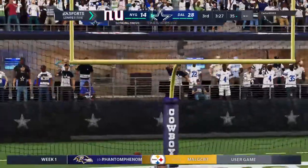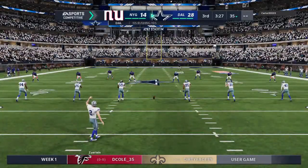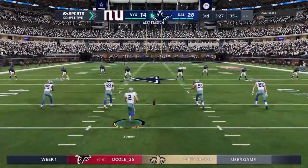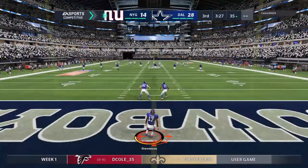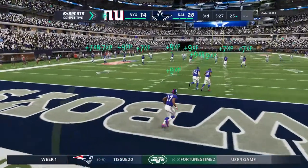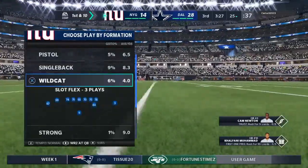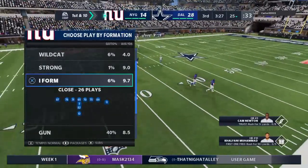Circle that drive because that might be one to remember. Well executed to give them a little cushion. Well, let's take it into the boxing ring. You talk about them commanding it, keeping the fight where they wanted to, whether it was in the center of the ring or putting them on the ropes, because it was jab, jab, jab. And finally, the haymaker to put that drive away. The Giants take over 1st and 10 at their own 25-yard line.